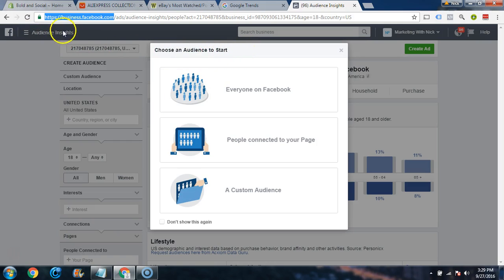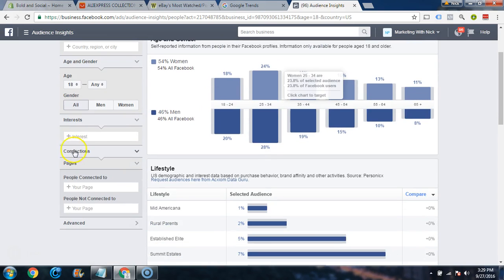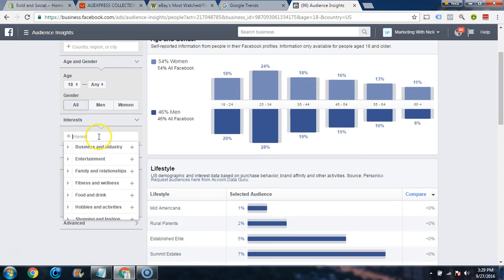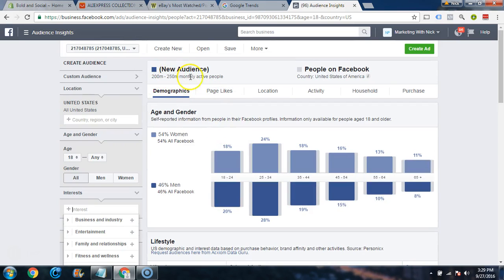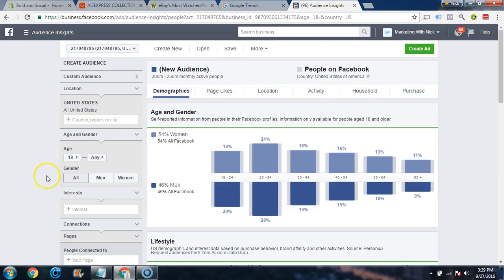All right, and you'll see the Audience Insights is one of the tools that you get. So everyone on Facebook, and this is something I'm going to talk about in more detail later, but for now, what's important to know is you can put in major interests here and see the active audience size on Facebook. And then there's all kinds of stuff that it will show you. It'll break it down for you, and I'll talk about this more later, but this is really a separate video which will come next when we get into targeting and such.